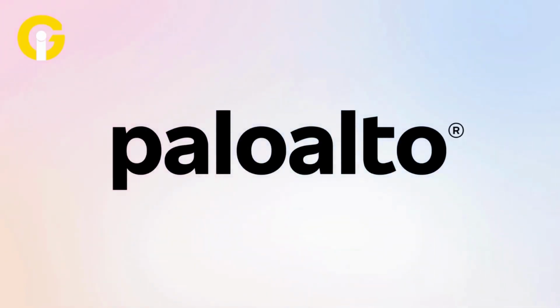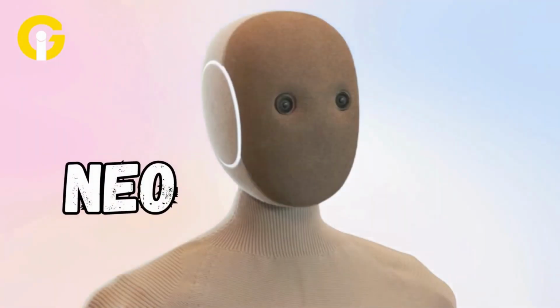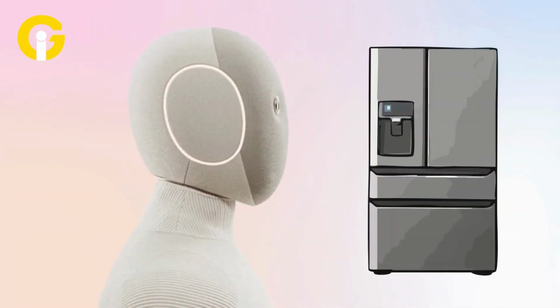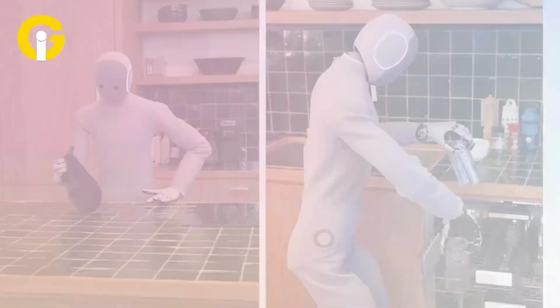Palo Alto startup 1X stunned tech fans Tuesday by unveiling Neo, a sleek humanoid robot designed to do your chores, chat with you, and learn new tasks, all while operating quieter than a refrigerator. Neo isn't just another smart gadget, it's a complete home companion.